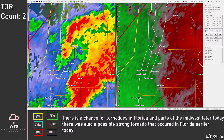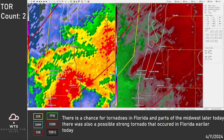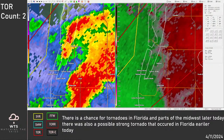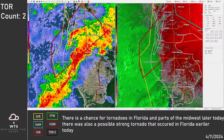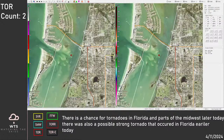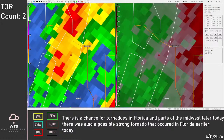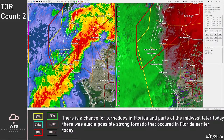And right now, we're just tracking this area here, although the velocity seems to have died out by a lot. The main issue with that is that the velocity and the rotation on it seems very small, so it'll be very hard to tell for sure. But this will be approaching downtown Clearwater. Probably already passed it, but still something to watch.